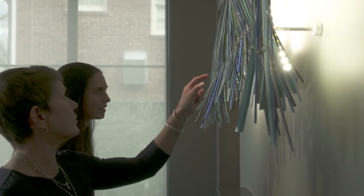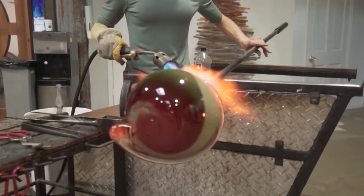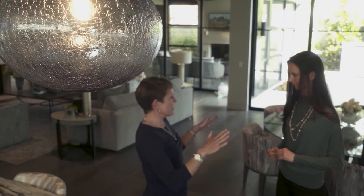Carlin invites clients to participate in all phases of creating the artwork, from conception to completion. This hands-on approach ensures every piece of art is unique and treasured. We really focus on sharing our passion, the creative process, and the uniqueness of glass with our clients.